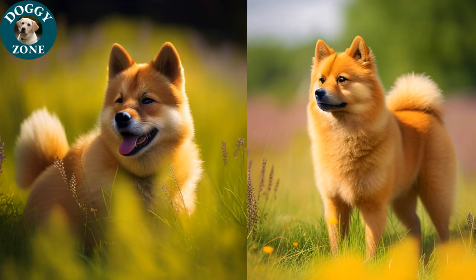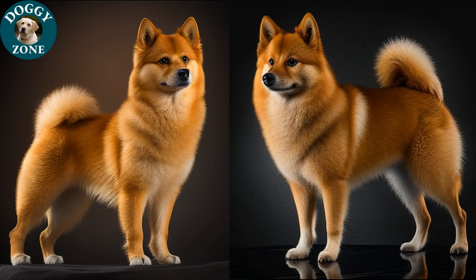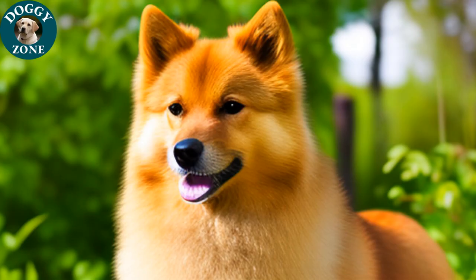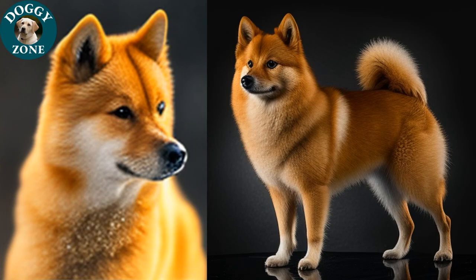Adapting to the harshness, they're not meek. Their coat of fur, so bright and red, was meant to blend with the forest bed. A hunter at heart, with a bark so loud, the Finnish Spitz will make you proud. With a pointed snout and ears so high, they can hear the slightest sound up in the sky.